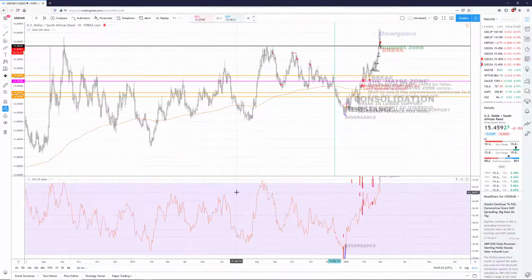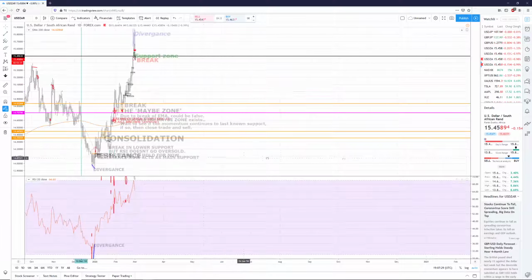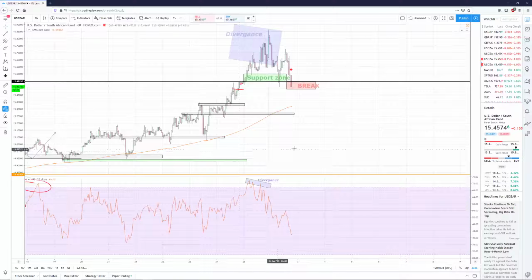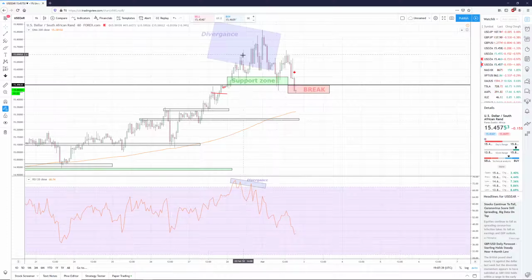And every time this market on the daily has gone overbought or oversold, you've had immediate pullbacks straight away. So, like I say, I'm expecting right now to see this pullback deliver. It may not. It may do it. Like I say, we don't know the future. We can only go off of what has happened.